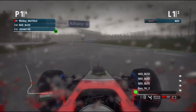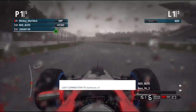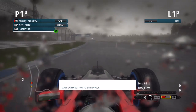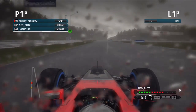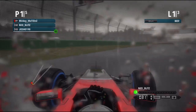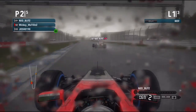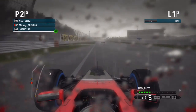But it's not just graphically that they improved the wet conditions, they've also improved the way the car handles in wet conditions. It's definitely much harder to control the car. You have to be very precise in your braking, and you can't brake late obviously, and you have to be very easy on the brakes, as I noticed here, going completely wide. Please ignore my racing because this was my first time in wet conditions on Formula 1 2012, and I was just trying to find the limits where I can really push and where I can't.